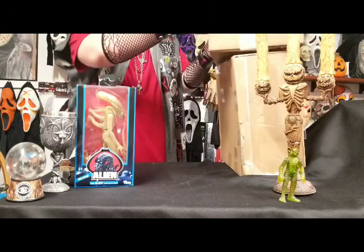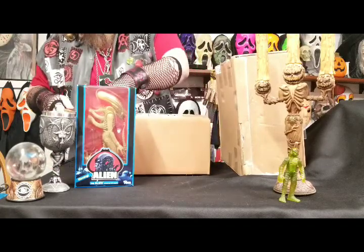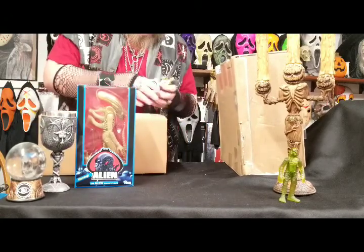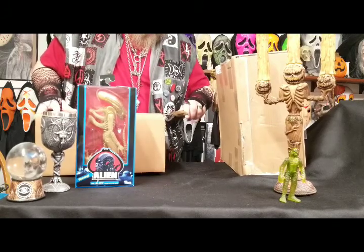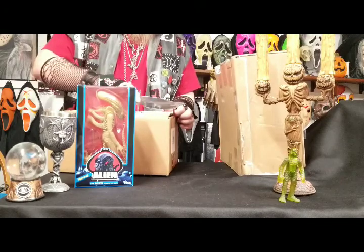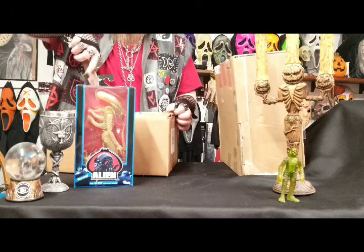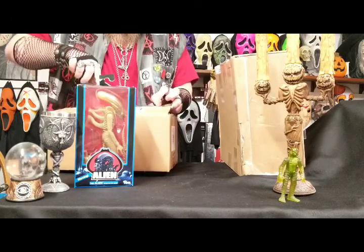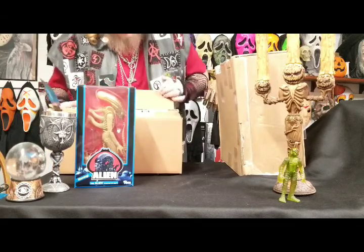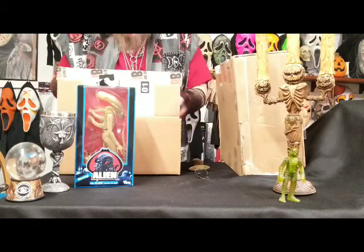Okay. Alright. Next box is from Big Bad Toy Store, which is probably one of the best places to get your figures. There's a lot of bootlegs on eBay now. It's been a problem, especially with Alien and Predator. There's a lot of bootlegs of those. Because I stopped collecting figures for a while, and I missed out on quite a lot. And then when I tried to get the figures I missed out on, I was having a hard time because of all the bootlegs that are out there.